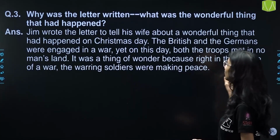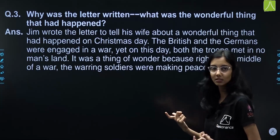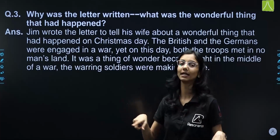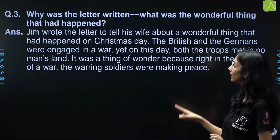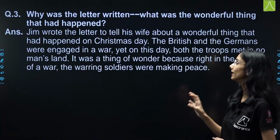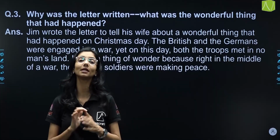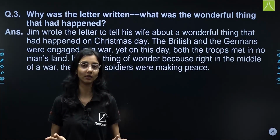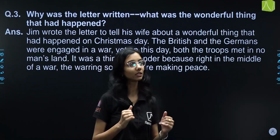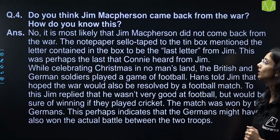And the British and the Germans were engaged in a war. Yet on this day, means on the Christmas day, both the troops met in no man's land. No man's land में वो लोग मिले थे. And it was a thing of wonder because right in the middle of the war, the warring soldiers were making peace. अब वो जो warring soldiers थे, they were making peace. बिल्कुल war के बीच में, the war चल ही रही थी, तब they came together to celebrate Christmas, and it was the wonderful thing that had happened, and Jim wanted to share it with Connie.